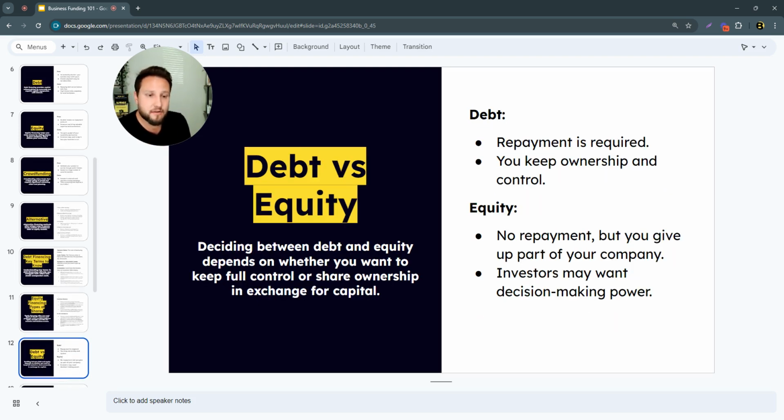Now, when we're looking at debt versus equity and you're deciding between debt and equity, it's really coming down to control and ownership, and where your business lives. So if you're going the debt route, then you've got to know that you're making this repayment and your business needs to have the cash flow to be able to support that. The benefit of that is you're keeping control. If you're going the equity route, there's no repayment, but your investors will likely want to have some level of influence on the decision making in the future of the business. You're giving up some ownership and control.